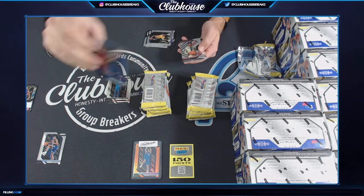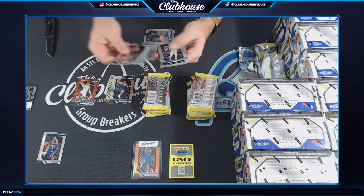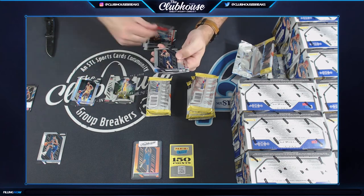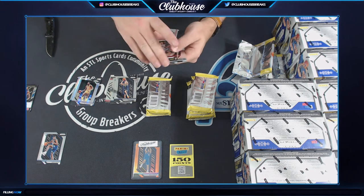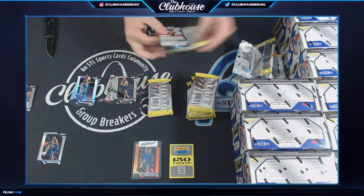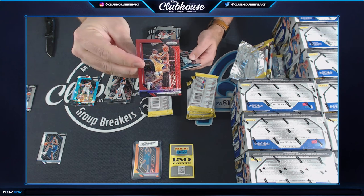Steph Curry for the Warriors, the $1.99 blue. Gary Harris for the Nuggets, red wave. Robert Covington for the Sixers, silver. Wilt Chamberlain Mojo for the Lakers. Dragic for the Heat autograph. Ntilikina for the Knicks Mojo. Devin Booker for the Suns to 99. Kobe for the Lakers red wave.